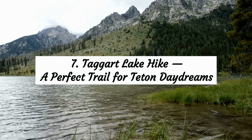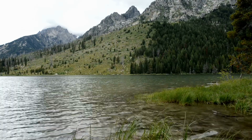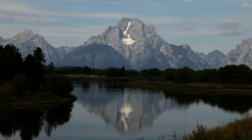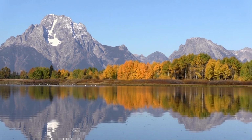7. Taggart Lake Hike, a perfect trail for Teton daydreams. Looking for a hike that delivers big mountain views without wearing out your legs? The Taggart Lake Trail is your golden ticket to alpine serenity. Just 3 miles round trip, this trail is short on distance but long on beauty.